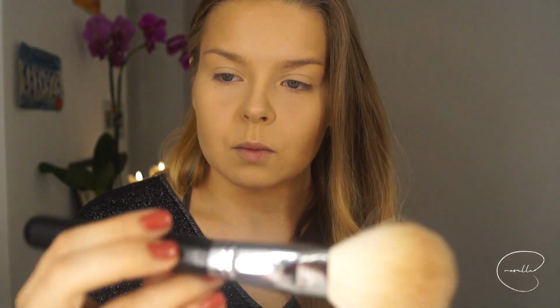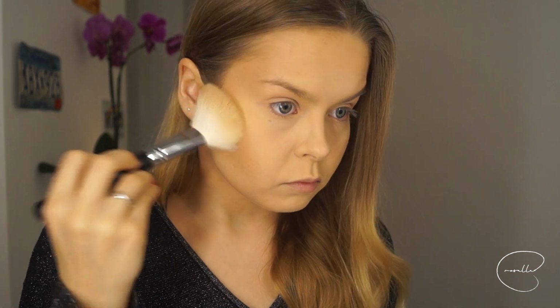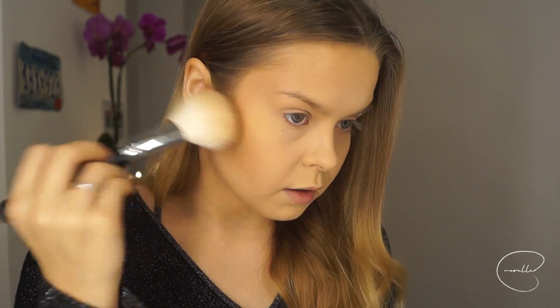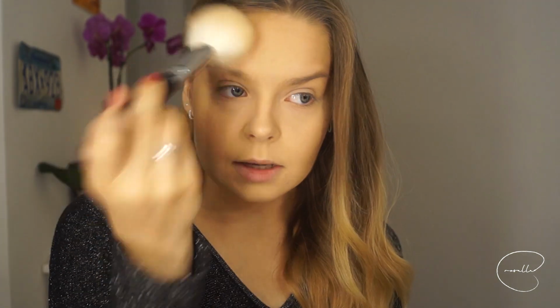Next up, I am going to use some bronzer to get a nice bronzed look. I'm using the Glam Bronze from L'Oreal in the shade Amalfi Medio number 3. This is just a regular sun powder, and I'm taking that with a Morphe 527 brush. I am just placing it on the apples of my cheeks and kind of where I also put the contour, and also on my temples.